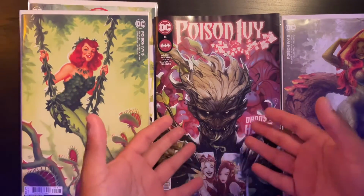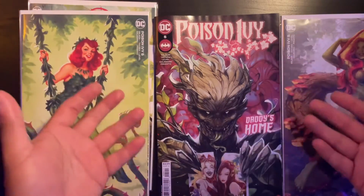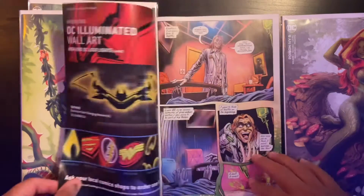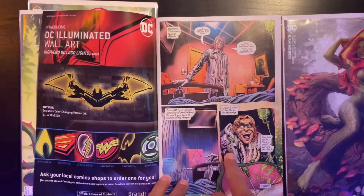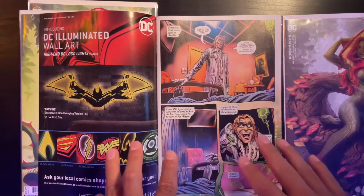I suspected that this was going to be Jason Woodrow, aka the Floronic Man, aka the Plant Master, and once we open up to the first page, we see the doctor here. His name right there is Woodrow, so we see it on his name tag. So instantly I kind of figured, yep, that's Jason Woodrow.